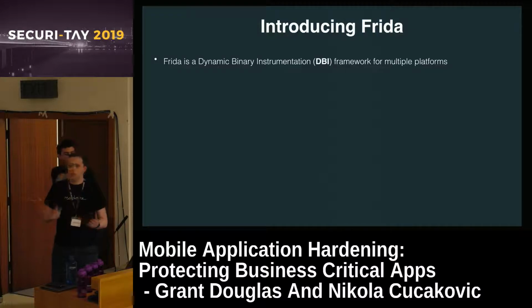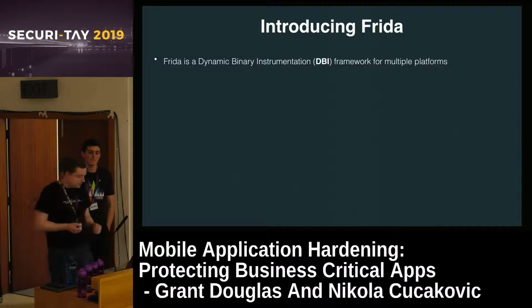Frida is open source, it's on GitHub. The folks behind Frida are very welcoming. So if you have issues, you can just reach out on GitHub and get some help.